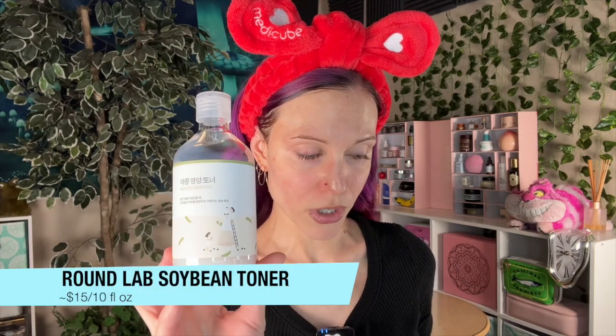It's pretty much what I expected, which is why what I grabbed as a toner today is the Round Lab Soybean Toner, which I do not feel is causing me any problems. In fact, I love this one. And what I'm going to do is grab my Haru Haru Wonder Ultra Fit facial pads and pour some of this onto these. This is an interesting toner because it looks like it will be a milky toner, kind of like the Laneige or the Dr. Suvrical, but it's a lot more watery, so much so that you can actually put it in a spray bottle or make your own pads out of it. DIY toner pads. I actually love these.